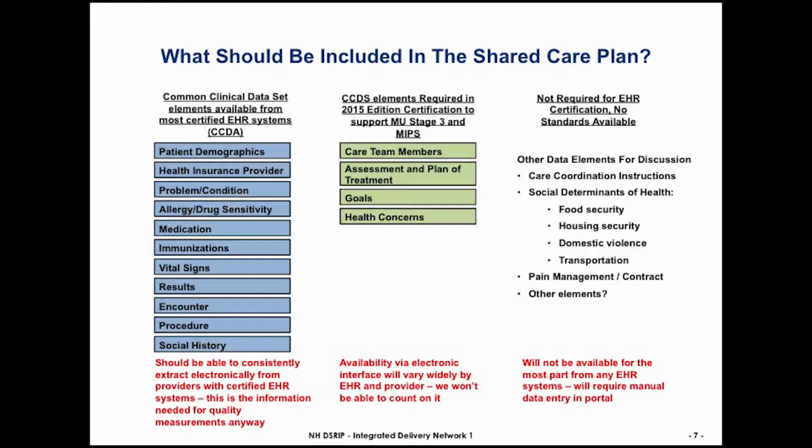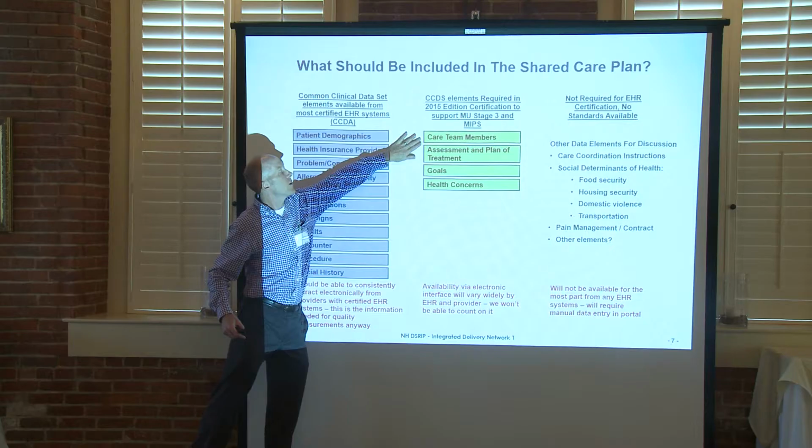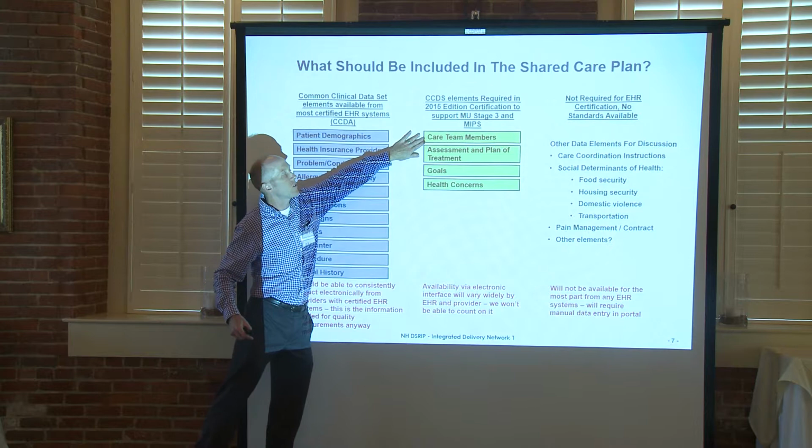So demographics, health insurance information, problems, allergies, medications, immunizations, vitals, lab results, encounters, procedures, and some social history can be going back and forth. And that's different from the shared care plan. We're trying to keep these records synced. But these things don't go back and forth very well at all. So that's why we're keeping those in the separate application.